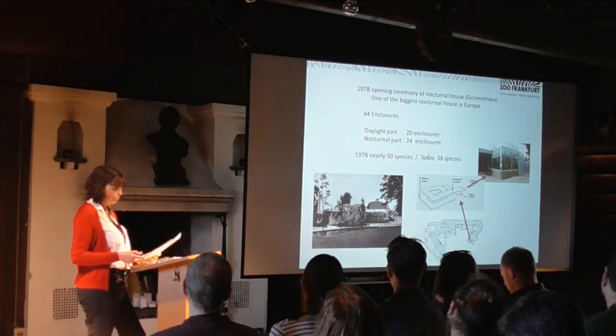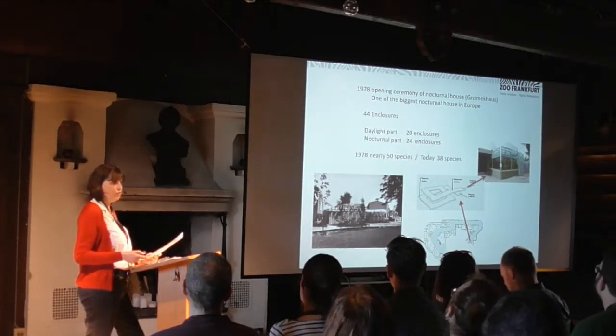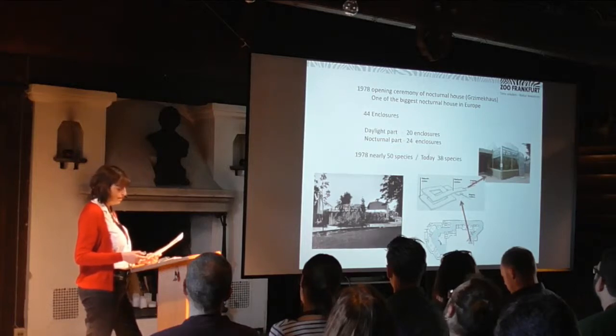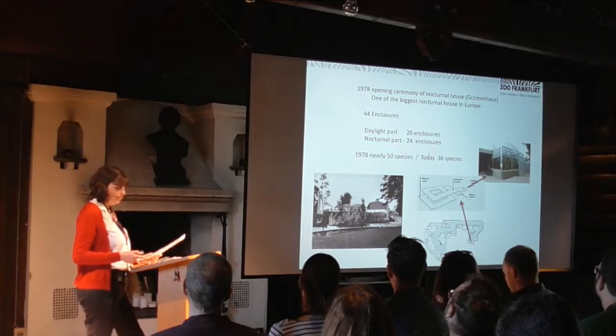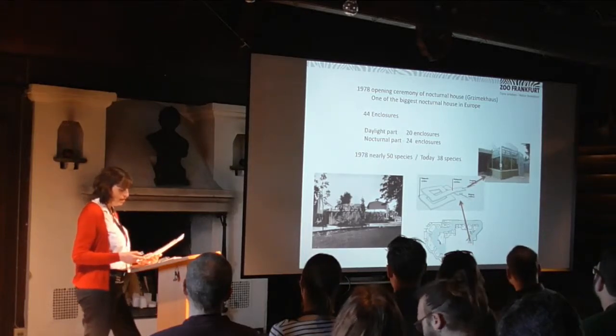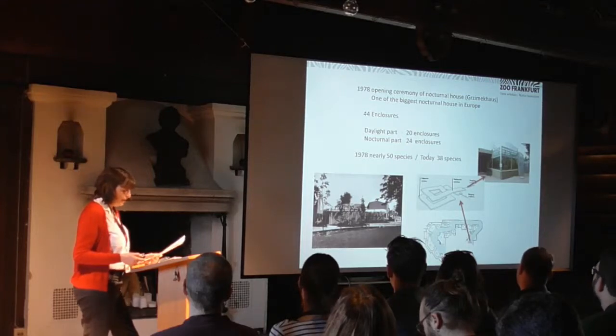We have 44 enclosures, 20 enclosures for diurnal animals and 24 enclosures for nocturnal animals. The construction, as you can see here, is very clever because the path through the house is spiral and this saves a lot of place.